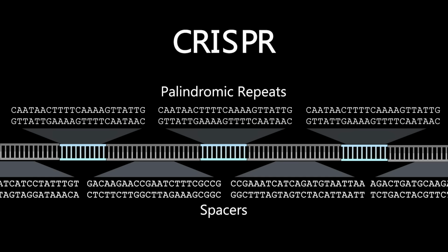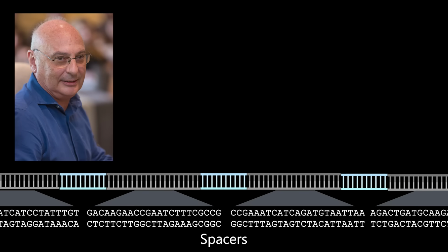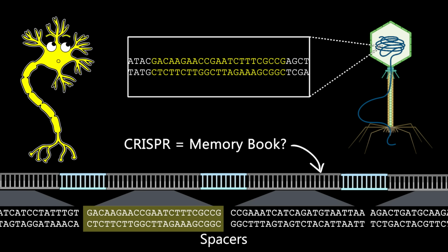But for years, scientists didn't know why the CRISPR array was there. They focused extensively on the palindromic repeats, but it turned out that the secret was in the spacers. One scientist in particular, Francisco Mojica from Spain, realized that these spacers were actually an exact match to DNA found in viruses, specifically viruses that infect bacteria, called bacteriophages. This observation suggested to him that maybe CRISPR acted as a sort of immune system for bacteria, that somehow during a bacteriophage infection, the bacterium was able to cut off a segment of the viral DNA and insert this piece into the bacterium's own genome, so that it would have a memory of this invader and be able to defend better against it in the future.